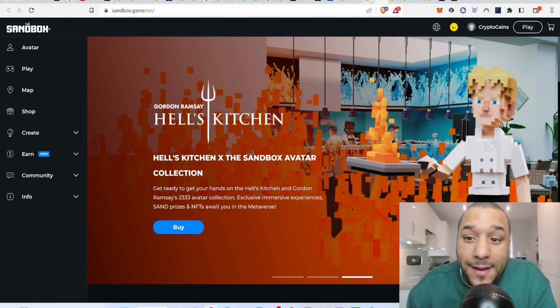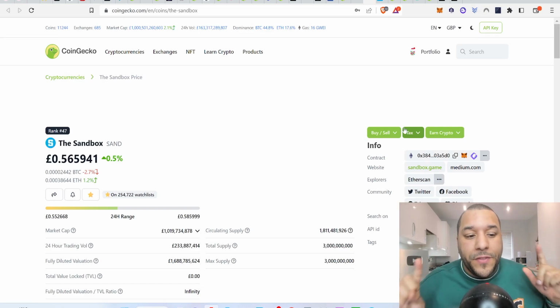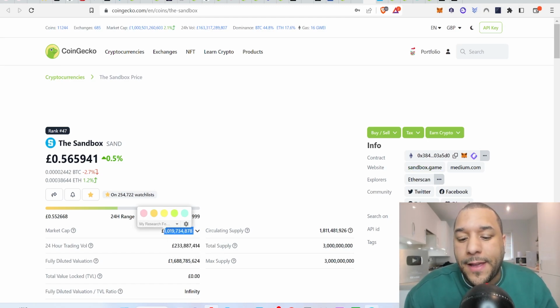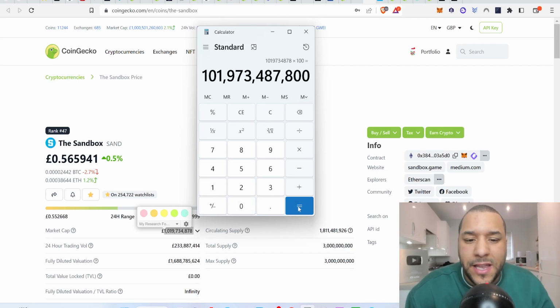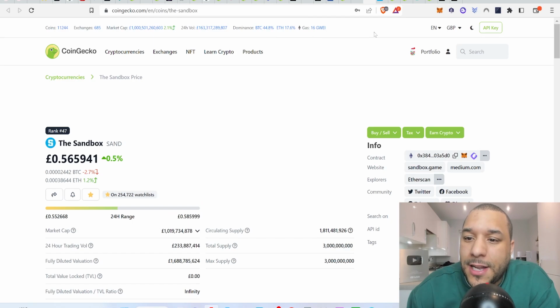For me, I believe we're going to see Decentraland and Sandbox be the top of the top, the highest performing Metaverse projects in the future. And I think both of them will sit on 100 billion. In the future, more big money is going to come into the space, and Sandbox will potentially be sitting on 100 billion in market cap, because it's going to be massive. 101 billion is 100x from the price right now. It'd be about a £56 price. So you decide what you want to do.